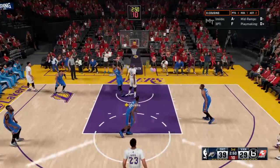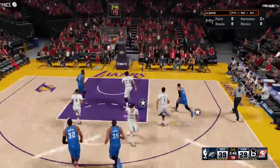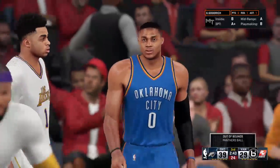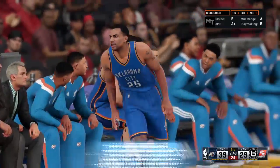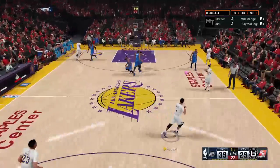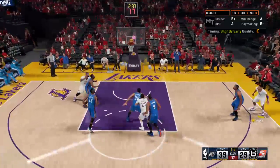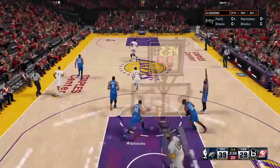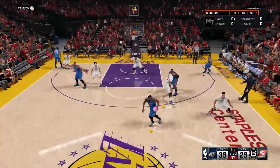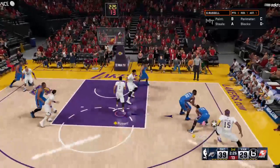Can they get it? And the rejection by Ibaka. It's Westbrook with the drive, and that one goes out of bounds. Last touch by Westbrook, and Oklahoma City making a change here. Cephalosha's checked in. Vancouver trails by 10. Goodrich passes to Scott. The three. And again, it's Vancouver missing. Kevin, just enough presence to bother that three-point attempt there. Yeah, but for a guy that shoots it as well as he does, I'd say that is an easy look.